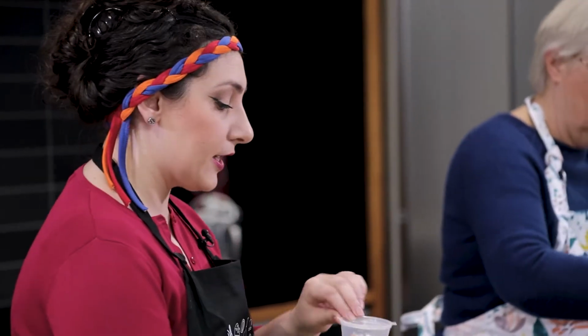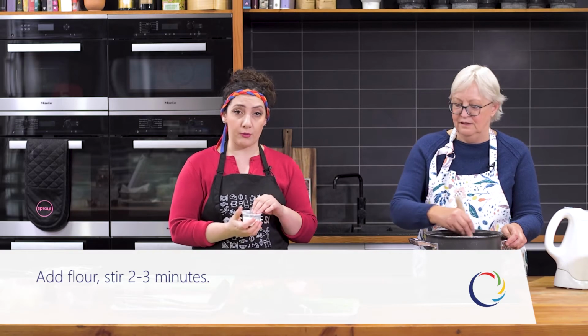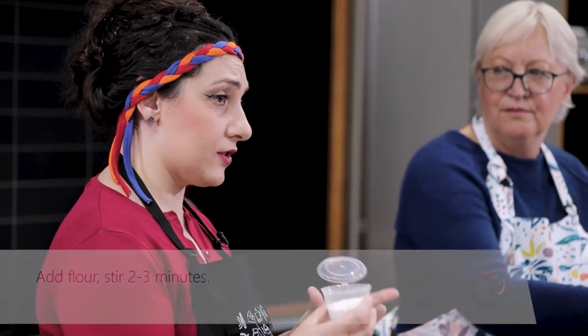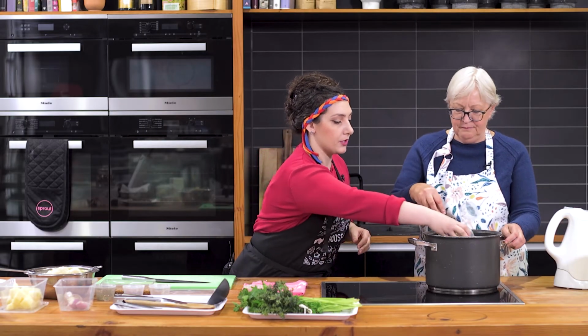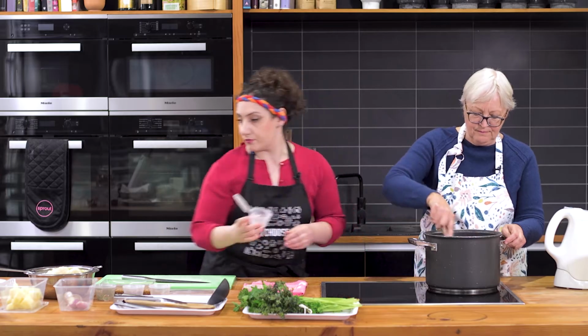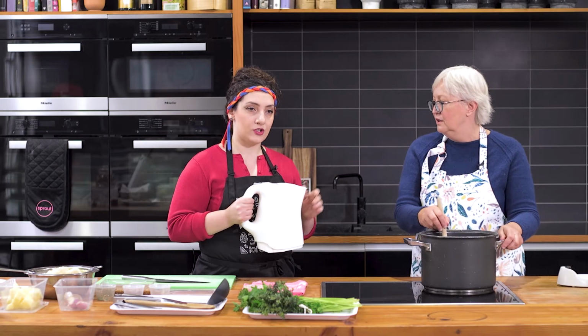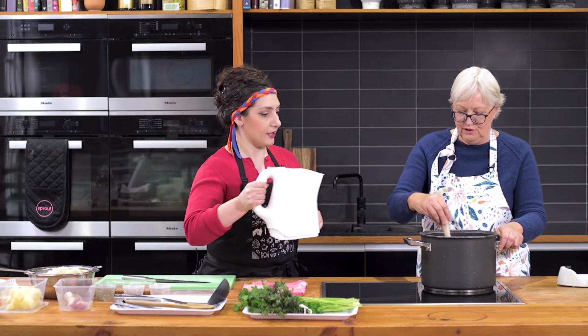Next we are going to add some flour, or as I said, replace it with cornstarch for a gluten-free option. What this is going to do is thicken the sauce. Okay. It's really thickening up in here. So we have boiling water in here. Next I'm going to add a little bit of water at a time, and I will ask Kristen to keep stirring. Sure.